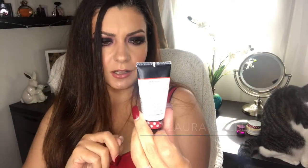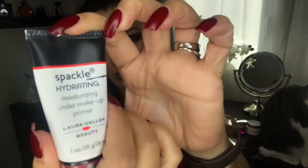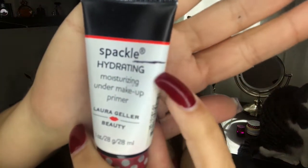Next thing I have is the Laura Geller Spackle Hydrating Moisturizing Under Makeup Primer. I have been using this thing quite a bit. I marked it, I would say, a couple weeks ago over here. This is not where it was when I first started. This thing was pretty much brand new, but I made the mistake of thinking, yeah, it's brand new, but that does not mean that it's full all the way. So I made the mistake of not really marking where it was at the beginning. I believe currently I am around here, because if I put it up against the light, that's where I see the product.